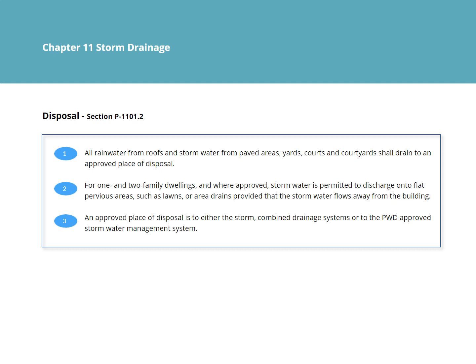For 1 and 2 family dwellings, and where approved, storm water is permitted to discharge onto flat pervious areas, such as lawns, or area drains, provided that the storm water flows away from the building. An approved place of disposal is to the combined drainage systems, or to the PWD-approved stormwater management system.